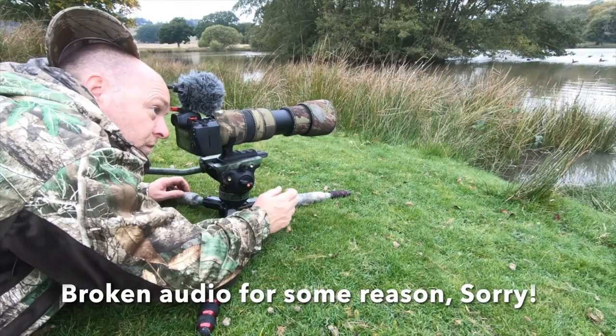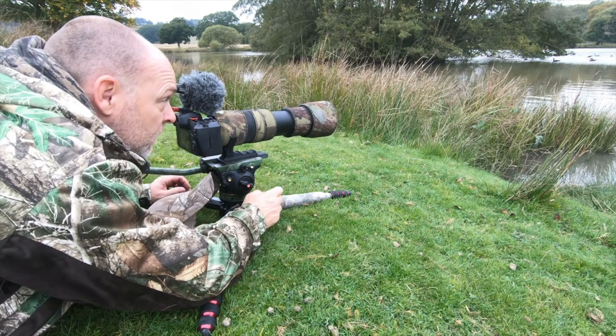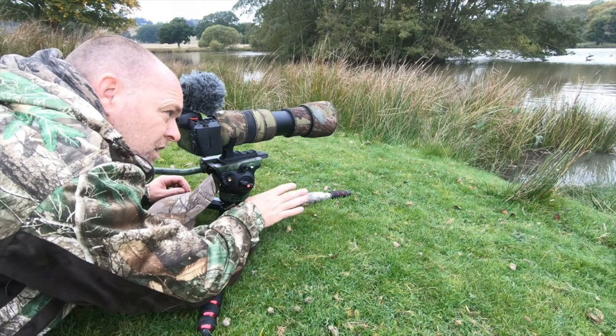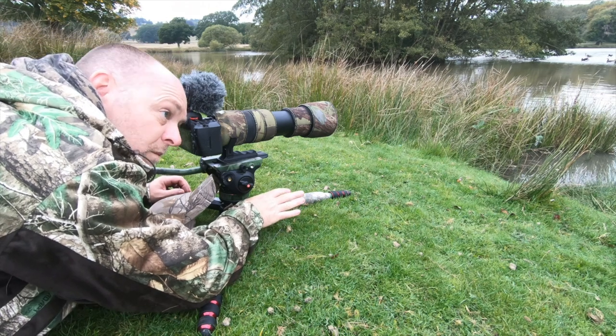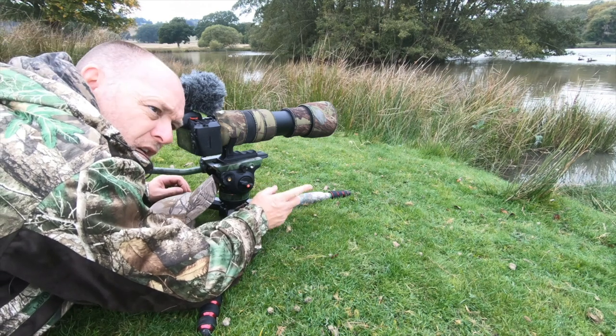While I'm on the grind, very wet, it'd be rude not to stop at the pond as we're here. So I'm just trying to get as low as I can to the water, which I want to try further around a little bit, I think.